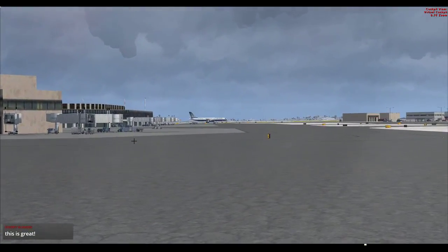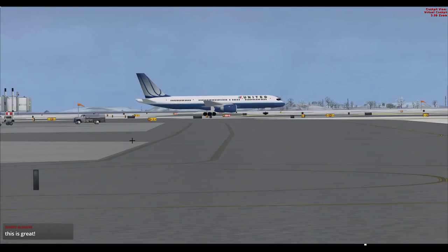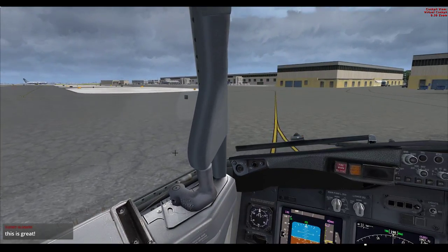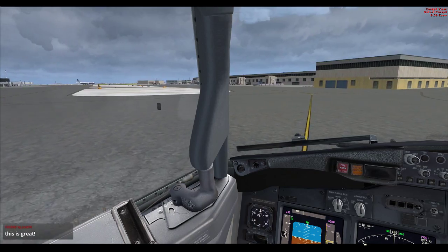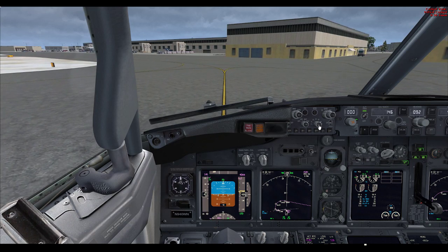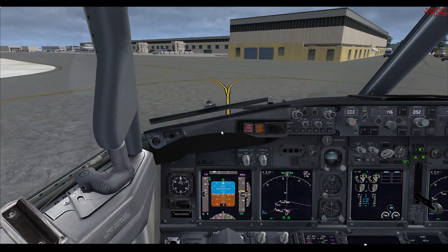Alright, we'll try to take it nice and slow since I don't know if Glenn has pushed back yet or not. Holy crap. What is that? United 757? I thought it was bigger than that. I thought it was like a 777, for a second. But that's cool. Some other traffic going on. Make sure traffic is on TCAS.